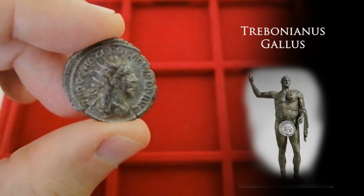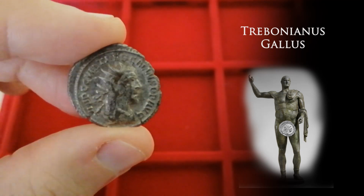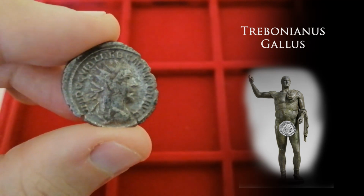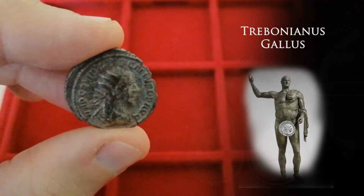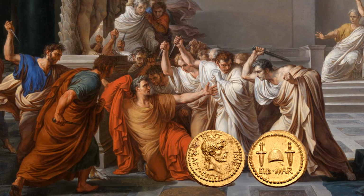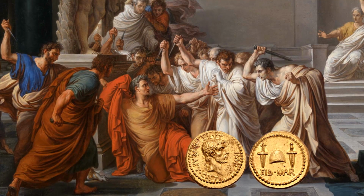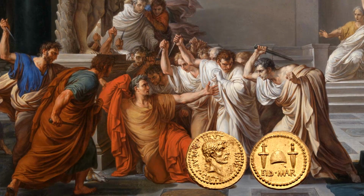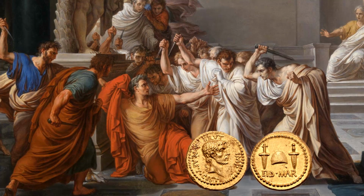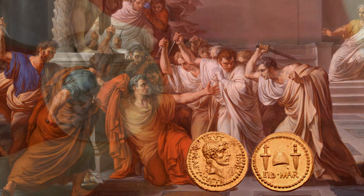Let me illustrate. This is a coin of Trebonianus Gallus. Unless you know quite a lot about Roman history, you probably have no idea who this man was. Now, if you compare it to the aforementioned coin of the Ides of March, absolutely everyone with a minimum knowledge of Roman history knows about the Ides of March. Therefore, its historical significance value is extremely high.